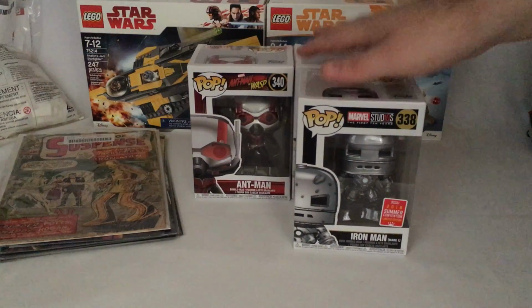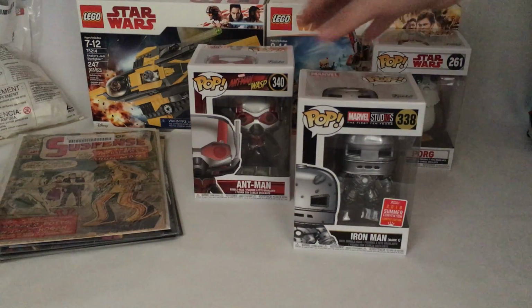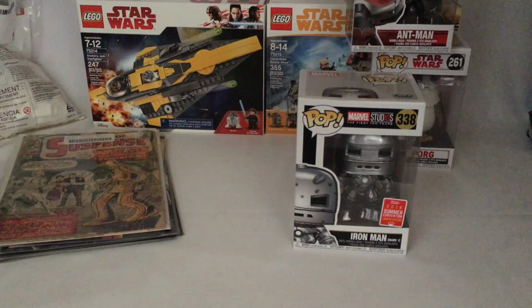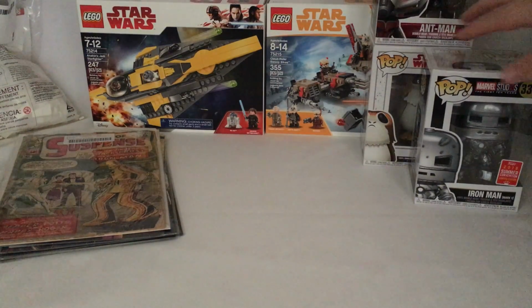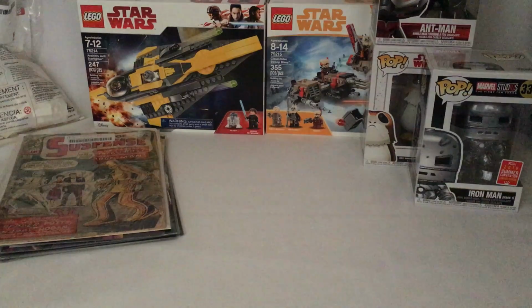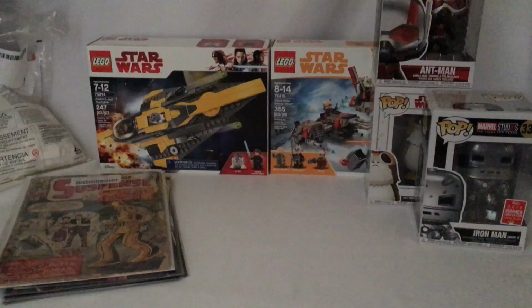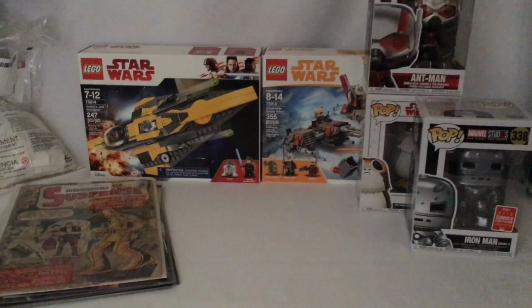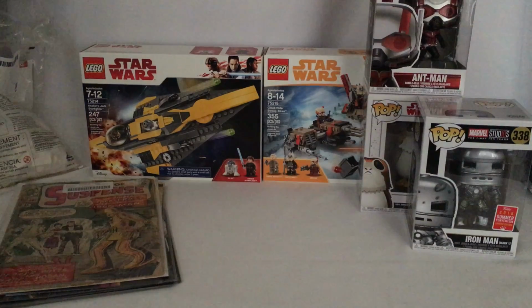Originally, I was going to try and get the Infinity War pop head one, and they did end up having it. But the problem was that I found it after I bought those 3. And I realized, okay, 3 pop heads, I think I'm good enough for this week. So that is basically everything I bought.